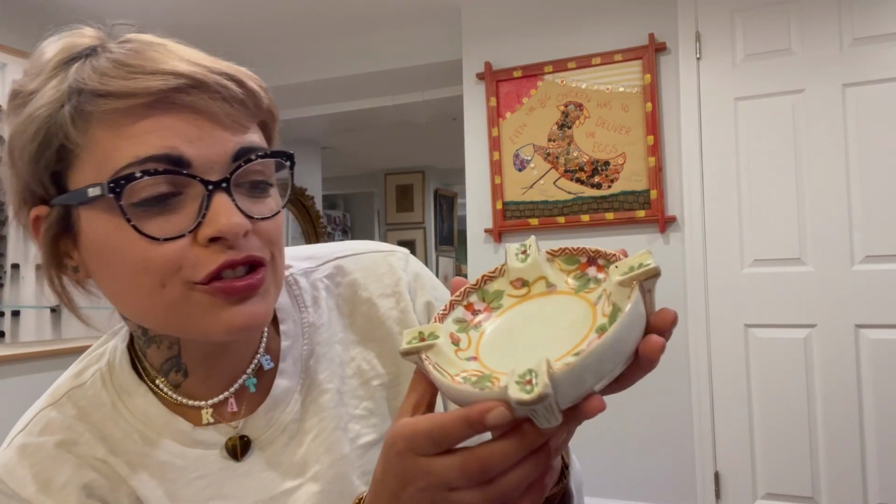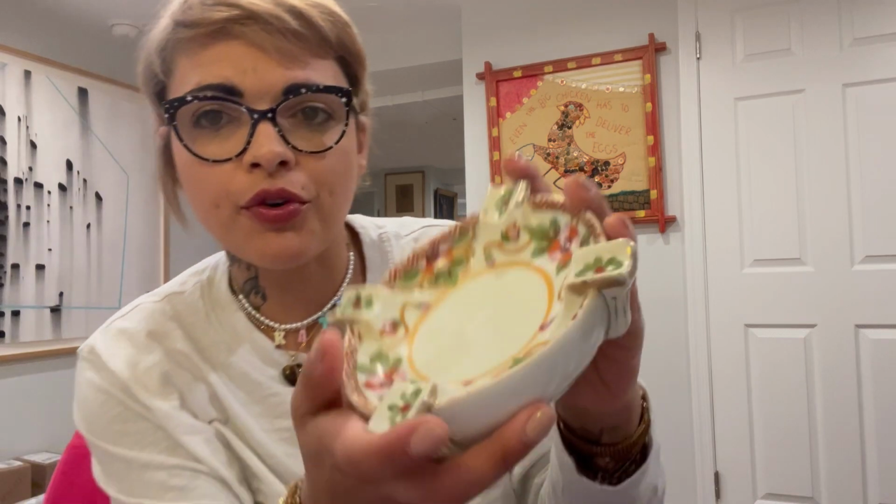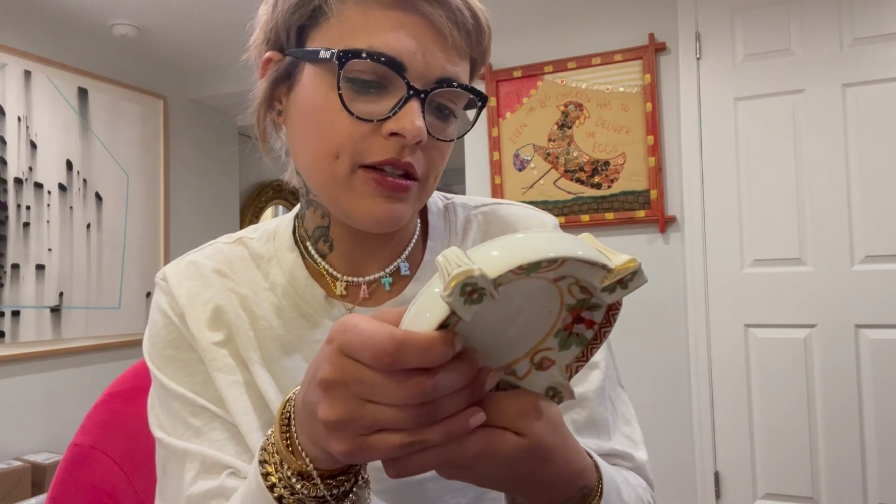Next up, I got this super fun ashtray. I'm really into stuff like this right now. I only paid $5 for it. I love the pattern. It is made in Japan. It is hand-painted Nippon. This little planter I thought was quite sweet. I only paid $3 for it. She has just kind of a unique look about her. Again, for $3, it was kind of a no-brainer.